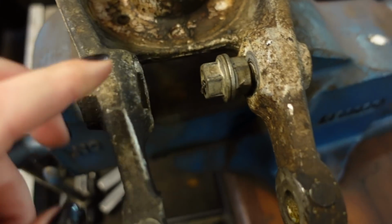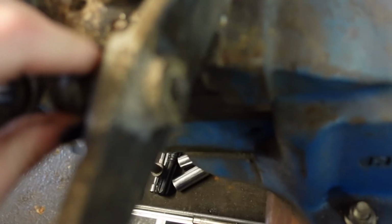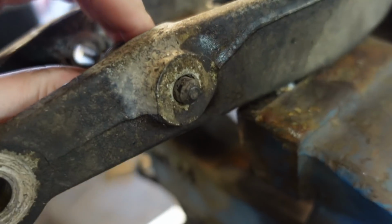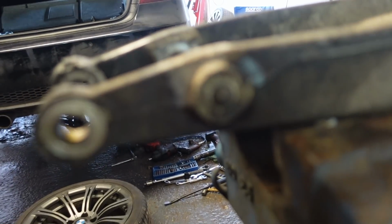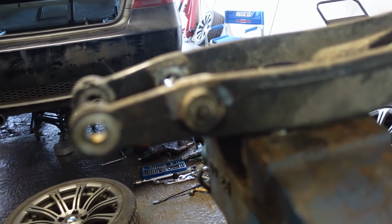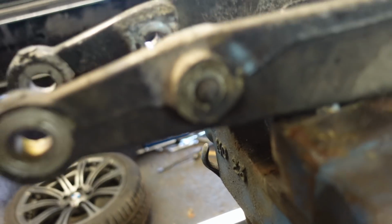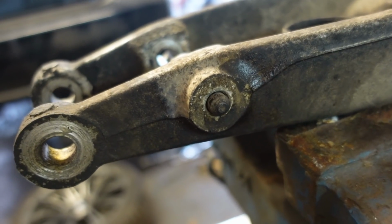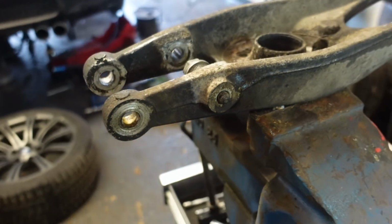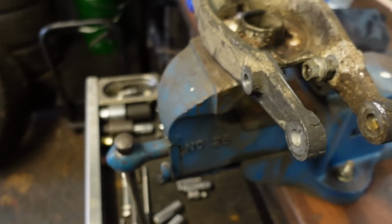So we managed to get it out one side, and then... In its defence, it only sheared off because of how hilariously corroded it is. Yeah, well, this is what I mean. So, yeah, we've chucked a bit of heat at it, and it's still not budged. No. So, gonna try and... What a pain. I can't believe this thing. Try and get it out with a bit more heat on the bench. Yeah. If that doesn't work, then we're just going to drill it out.